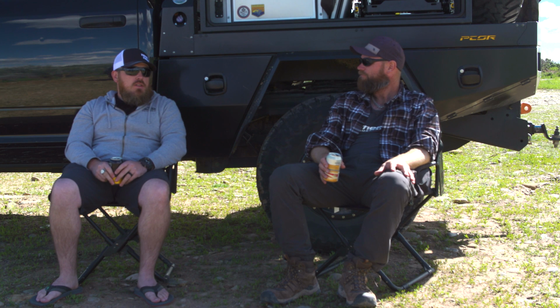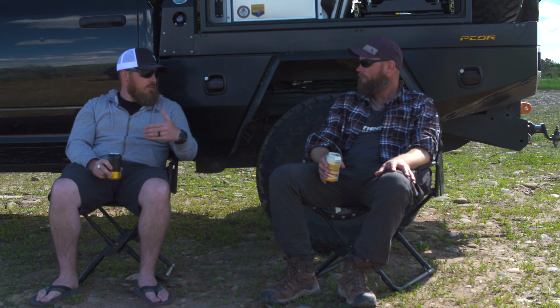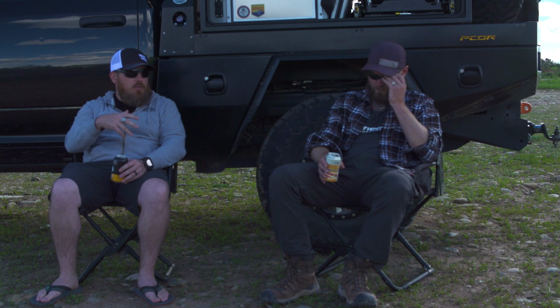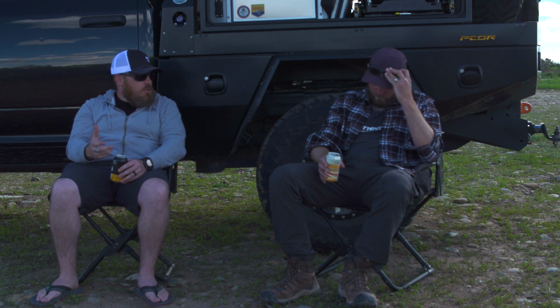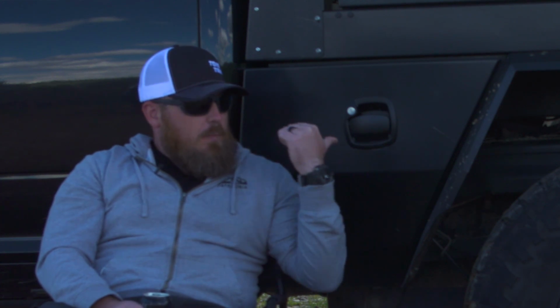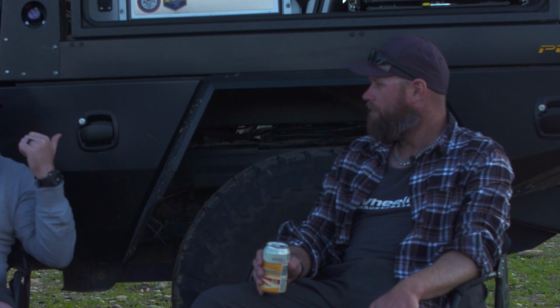Ram? I picked the Ram because at the time I'd always owned Ford diesels, always since I was a kid. And when AEV came out with their Ram parts, because we'd been using their Jeep parts forever, I thought, I'll try something different. Ram's got the Cummins engine, which is a huge deal. And then on their newer trucks, the back is coil sprung as well. So it rides a lot better than everything that's leaf sprung.